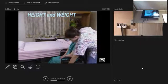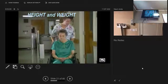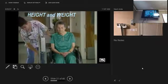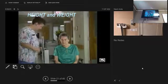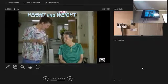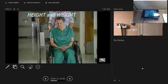Take the resident to the scale. Roll the wheelchair up the ramp and lock the brakes. Adjust the weights until the balance bar hangs freely on the end. Note this reading on your notepad. Unlock the wheelchair brakes and slowly guide the chair down the ramp.